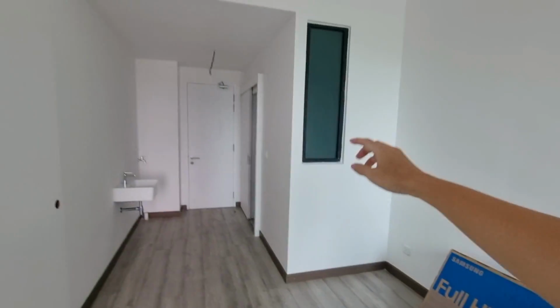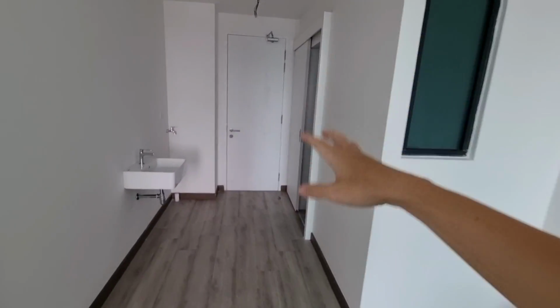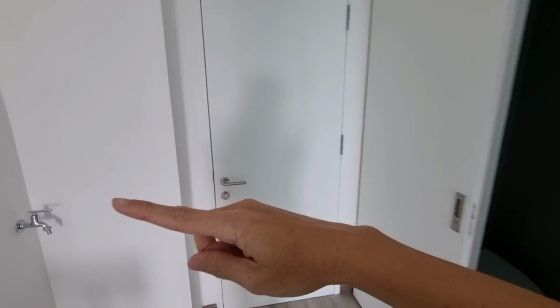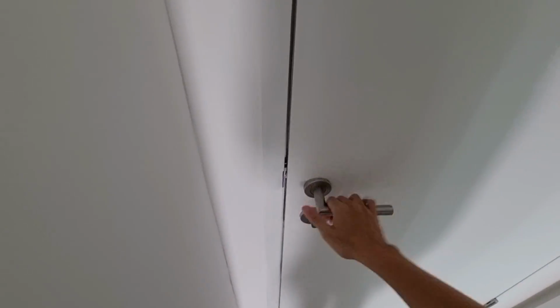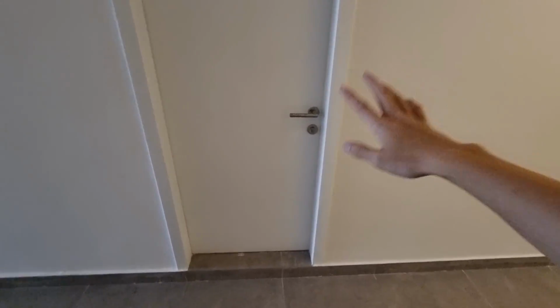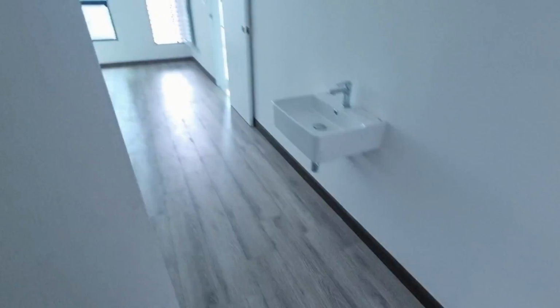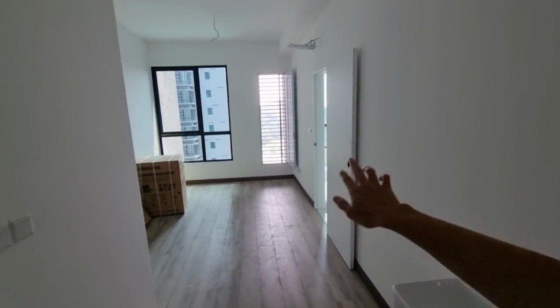Then this room has its own bathroom and own access door, very special. This small door actually goes out to the corridor itself. So it has its own access. If you want to rent it out or dual key, right, you can do so. So you can come in that door, you can shut it out, lock it out.